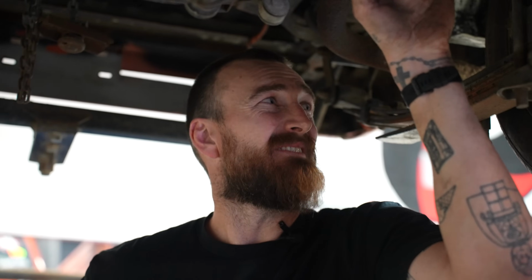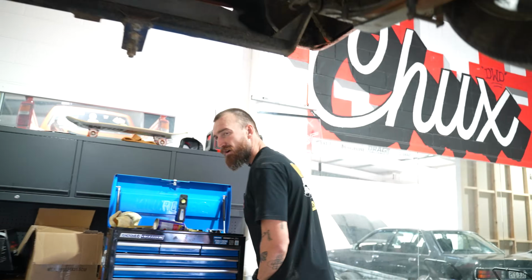Careful, mate. I did order off eBay a bolt kit too, which would be good. Put some new bolts in this thing because they're all rusty as hell, like the rest of it, but I reckon it'll be right. While this is up, let's go do the front end, take that bumper off, and then we can bring it down and maybe take the front guards off.